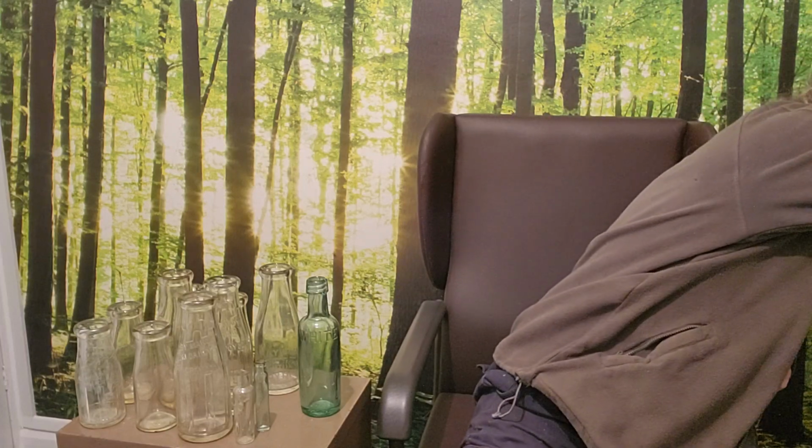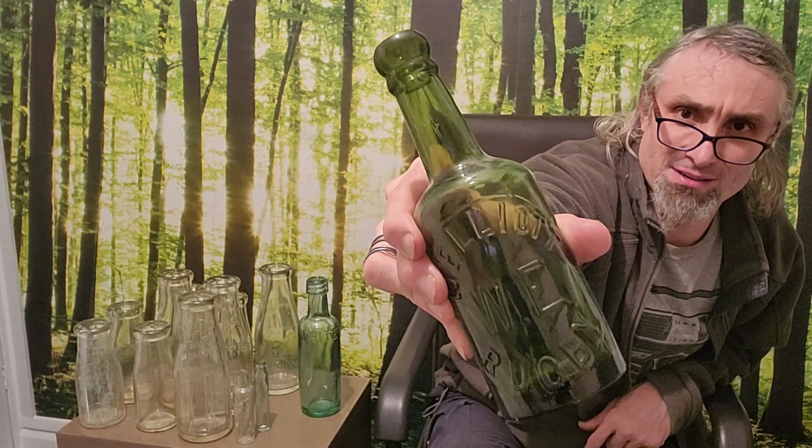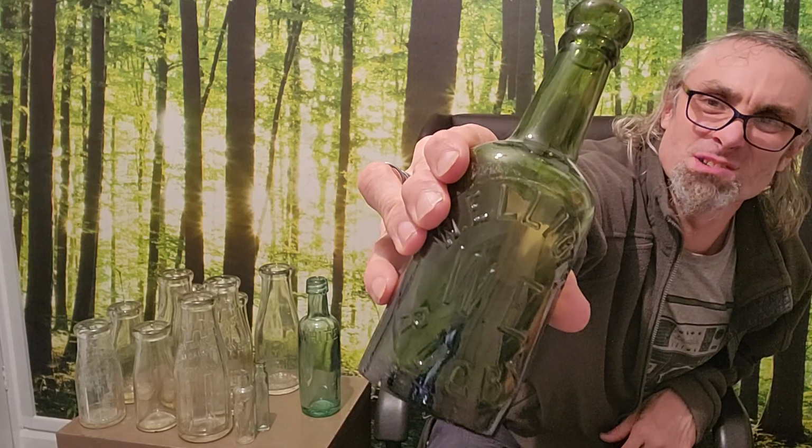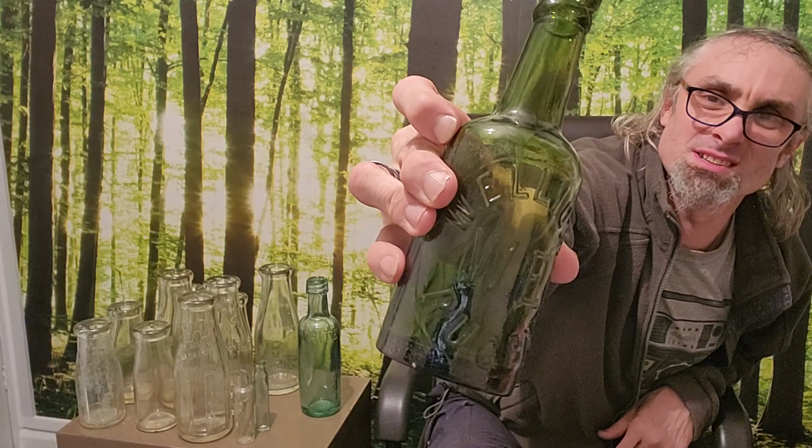Unless we show these three here, which my half brother picked up a while back, and he brought them round to me. Blob top, W. Elliot, W.E. Rugby, and it's got W.E. underneath. It's quite a nice shape, that. I do like that, especially this, because it's quite dumpy. But I'm not sure what W. Elliot Rugby is. I have to look it up, whether it's a beer or a seltzer. It might be a water seltzer, to be honest.